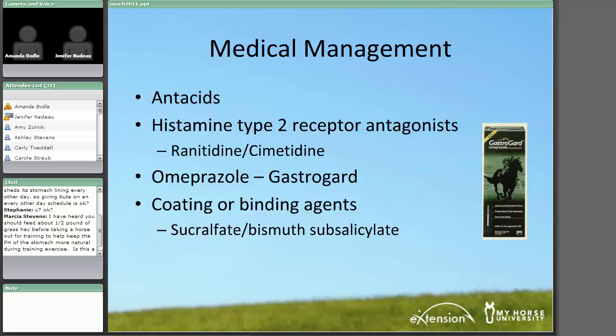And then we have omeprazole or Gastrogard. This has been shown to be an effective treatment for gastric ulcer syndrome, usually at a dose of 4 milligrams per kilogram orally once daily. Usually treatment for about 28 days results in a 92% improvement and about 78% healing. So that's really pretty good. And we can use a lower dose, about 2 milligrams per kilogram, every 24 hours to prevent recurrence.